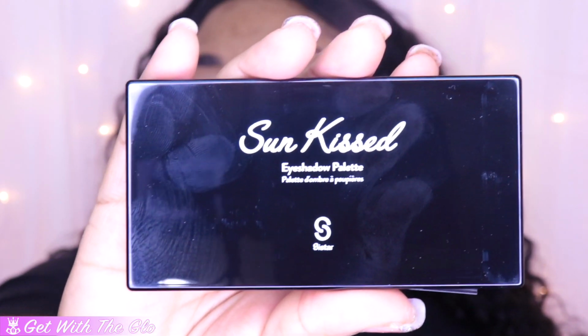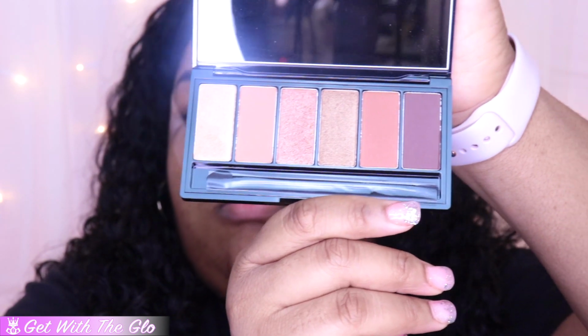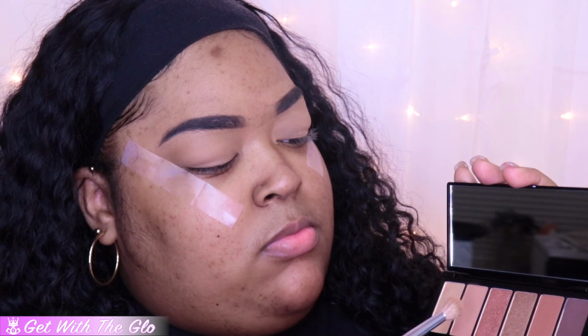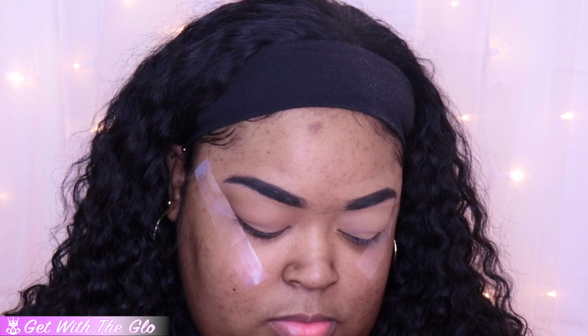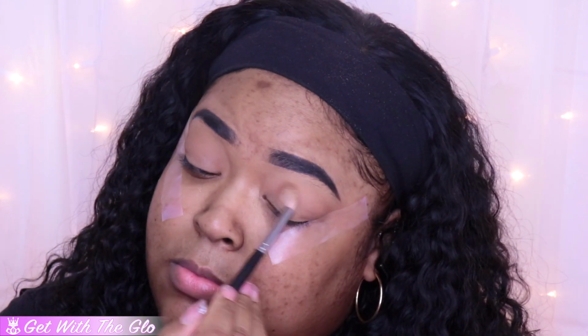Alright, next thing I'm going to use is their eyeshadow palette in Sunkiss. This is their warm tone palette. And the first thing I did was pick up that transition shade on a blending brush. And as you see when I applied it, it didn't give me any pigmentation whatsoever. And that could be for a couple of reasons. One, it's probably because it's too close to my skin tone. But I didn't get any color payoff from that shade.